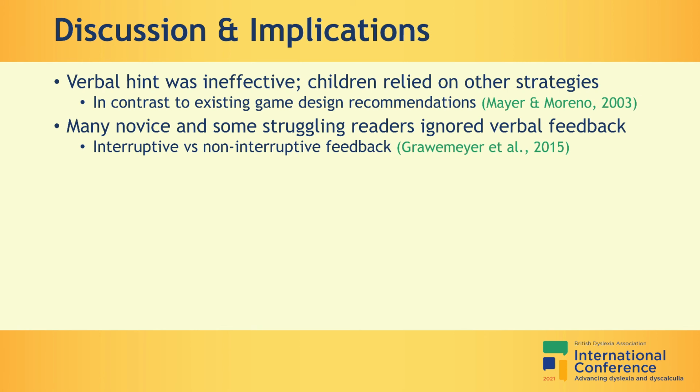Many novice and some struggling readers ignored the verbal hint altogether and continued to play during the narration, which may be due to attentional capacities in these groups. This behavior can potentially be remedied through interruptive feedback that forces the player to stop and not move until the feedback is delivered, to focus attention.